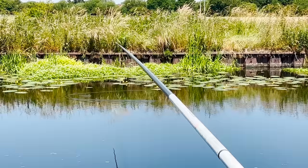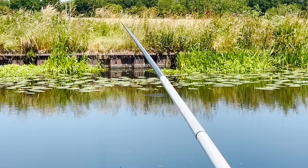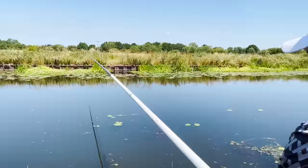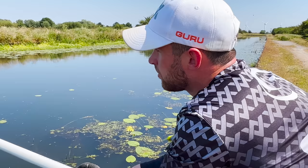Can you see what I'm doing now, Brenda? Just dragging the old bottom. I'm dragging the bottom to make sure there's no lilies or snags there. Because fish just don't feed confidently over bits of weed, odd lily pads. There must be loads of them. If you look in the edge here, you wouldn't fish in the middle of them. There's some half sunk down there, isn't there? Yeah, exactly. So that's why I need to come up there about 2 or 3 inches.